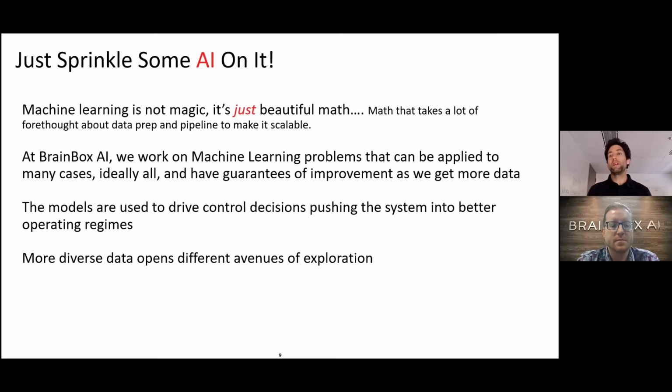The other concept that we have is that we try to apply machine learning to a broad selection of problems. Anything that will help us automate our solution, improve our QA, QC, and gets better over time, we try to apply machine learning to.